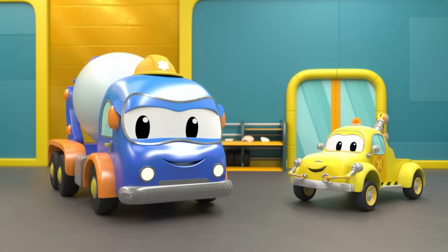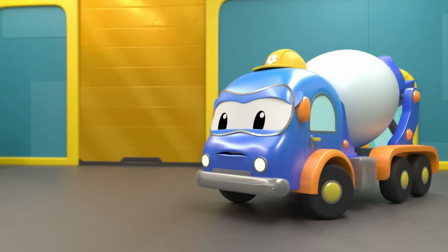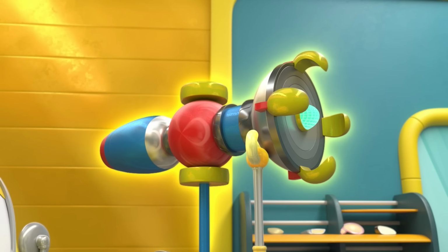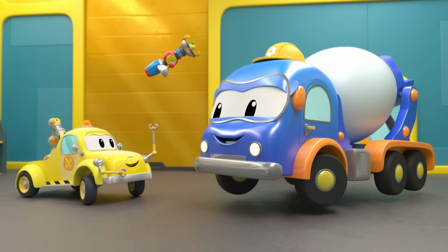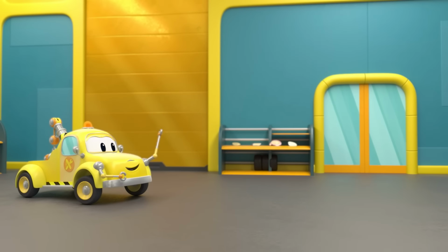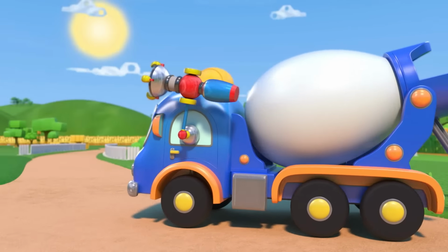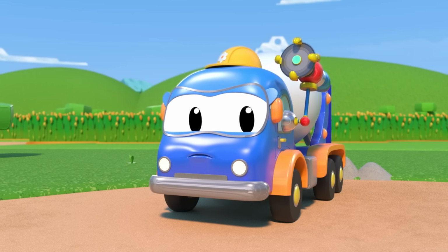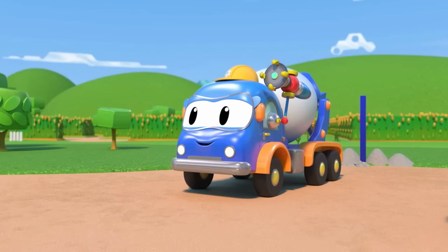Ready to finish your construction? Looks like Tom has something for you. A telekinesis ray to stop falling objects. Thanks, Tom. Bye-bye. Wow, you did it without getting distracted. Yeah.